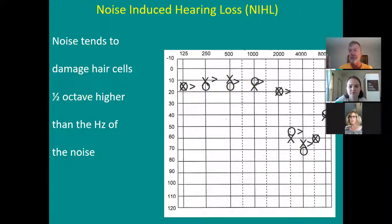Normal. This person's UCLs are normal. His SRTs are normal. Speech discrimination is excellent in quiet, and that's mostly how we test speech discrimination.